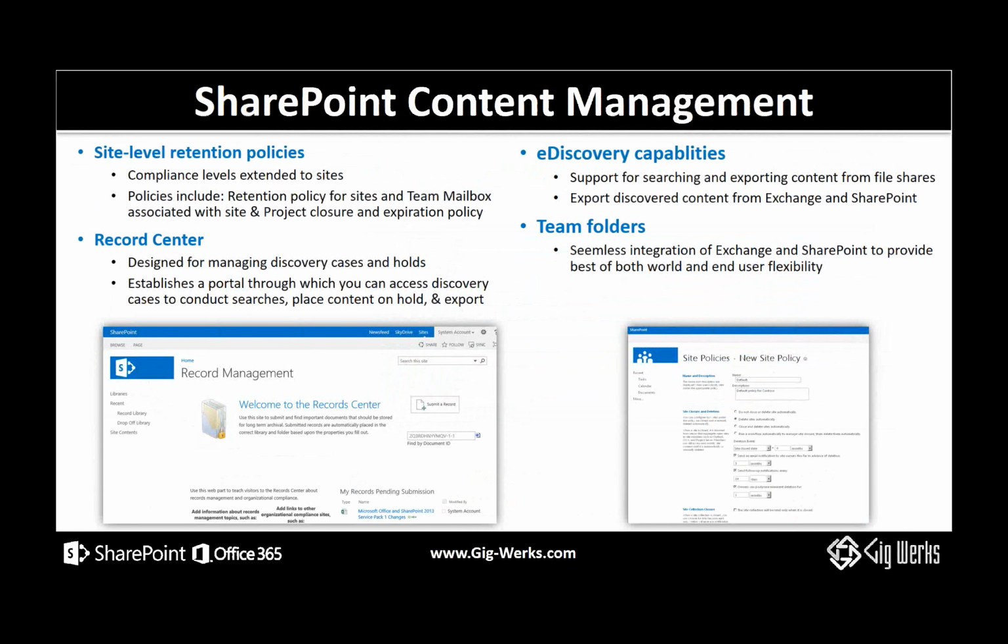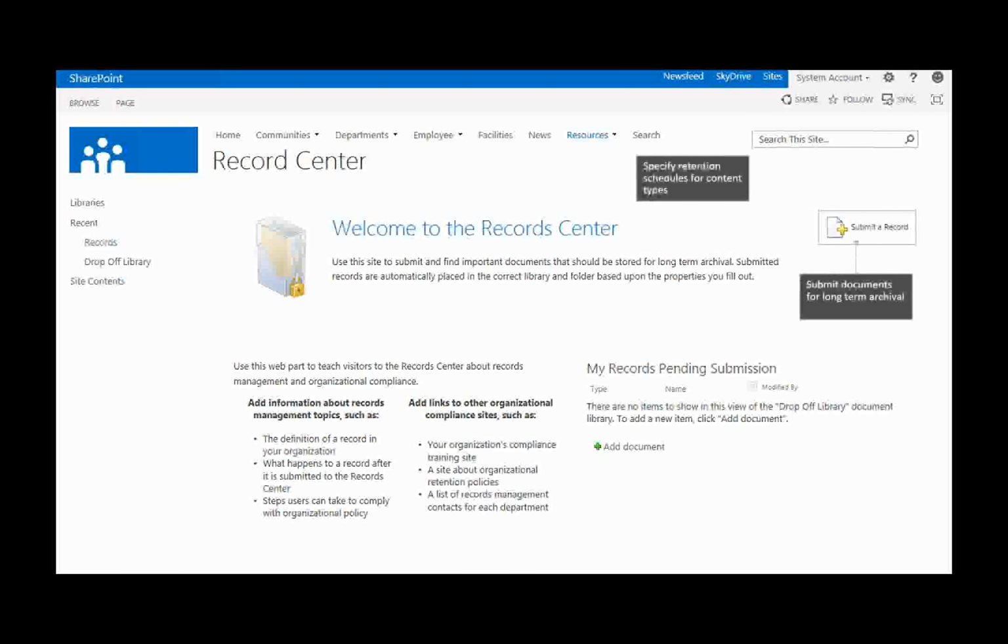SharePoint has long been upping its content management capabilities and continues to extend this rich set of capabilities with e-discovery, team folders, of course Record Center, which we'll briefly mention, and site-level retention policies. Record Center has been around for a while but continues to improve.